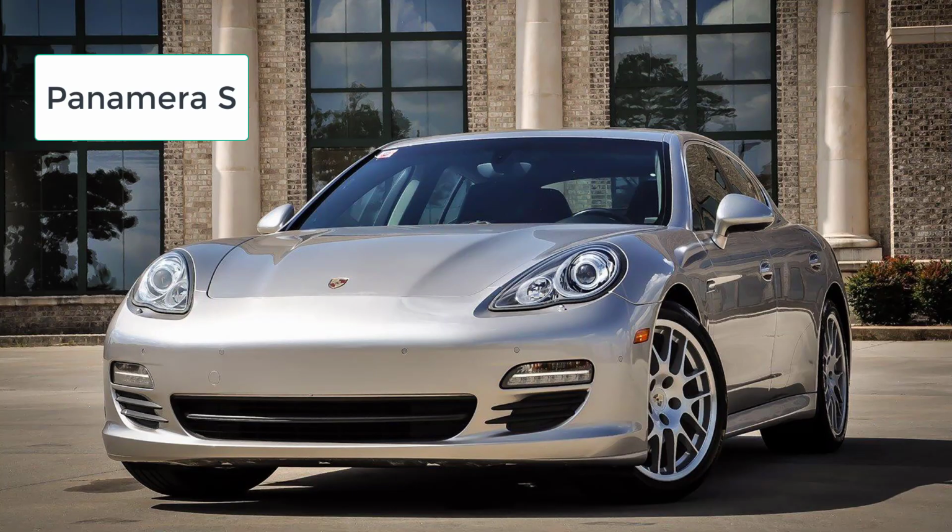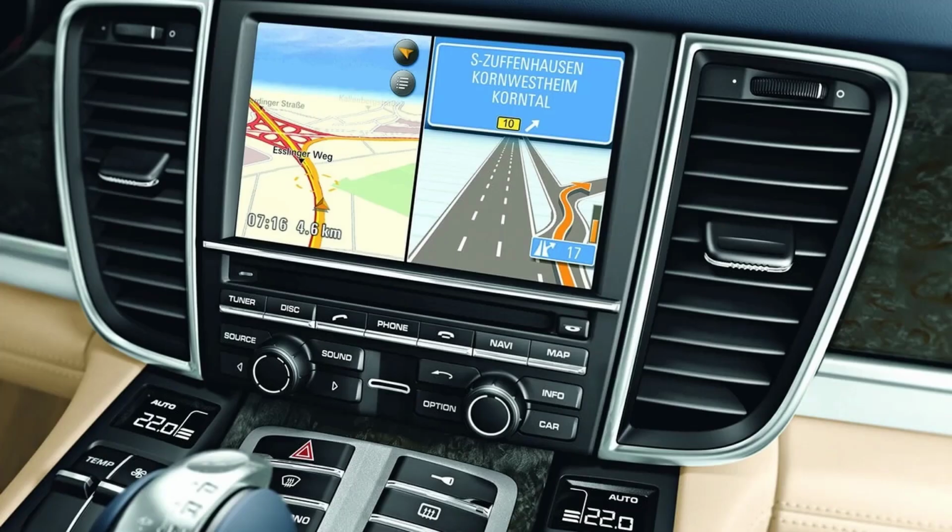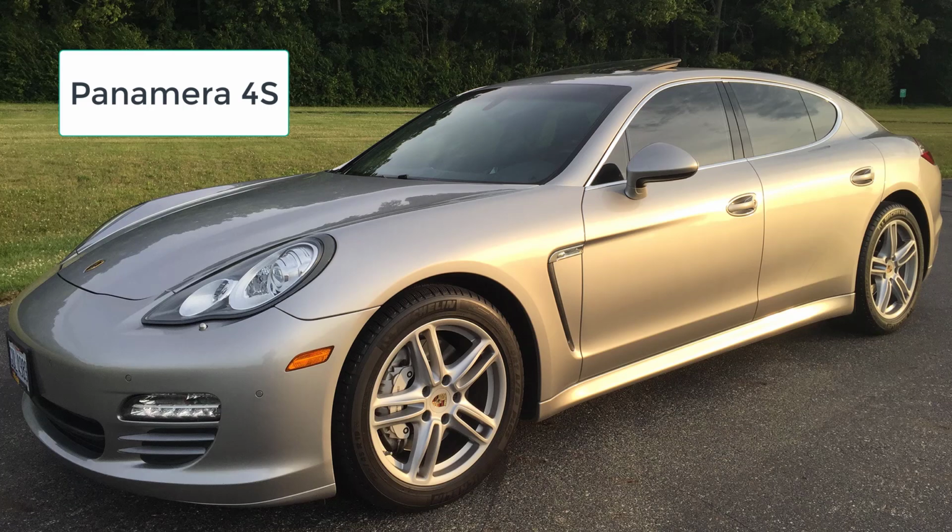The 2010 Panamera S comes standard with 18-inch wheels, adaptive suspension dampers, rear parking sensors, a sunroof, adaptive bi-xenon headlights, a power rear hatch, dual-zone automatic climate control, a tilt and telescoping steering column, 8-way power front seats, driver memory functions, heated front seats, leather upholstery, a 60-40 split rear seat back, and rear bucket seats. Also standard are a hard drive based navigation system and 11-speaker CD audio system. The Panamera 4S differs only in that it has all-wheel drive.